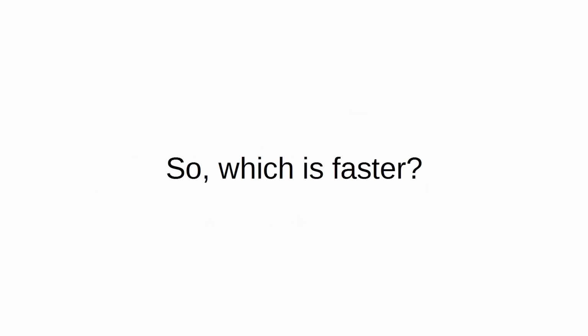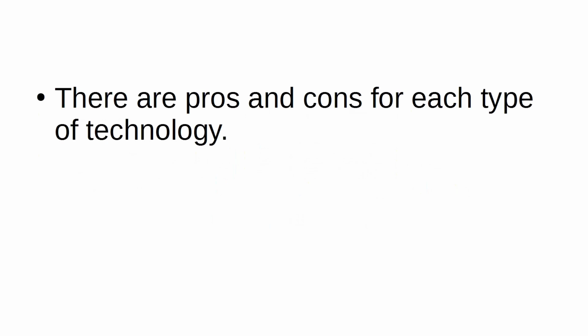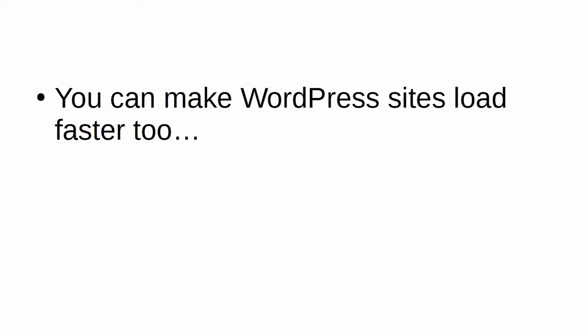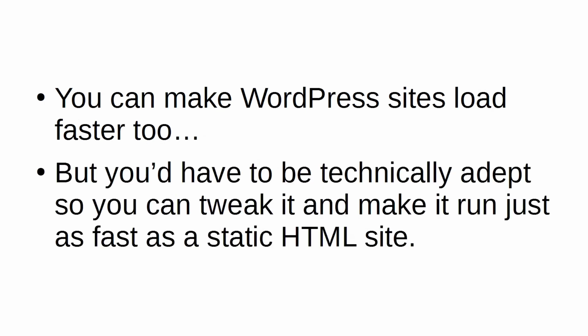So, which is faster? There are pros and cons for each type of technology, but from a strictly technical point of view, static HTML sites are generally faster than WordPress sites. You can make WordPress sites load faster too, but you'd have to be technically adept, so you can tweak it and make it run just as fast as a static HTML site.